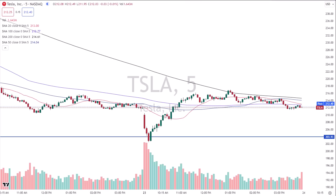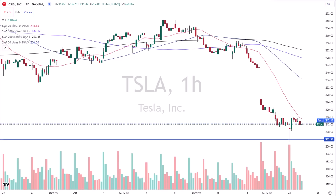About Tesla, 203.93. You think we had a lot of participation in the live room on this one? You bet your bottom dollar we did. We've got a lot of traders in there that love to trade Tesla. Look at that tail candle on the hourly chart. What that tells you is you got a rocket ride right off the number. Granny Smith apples.